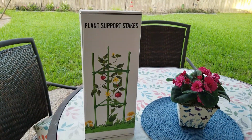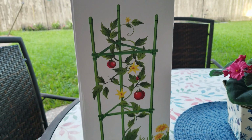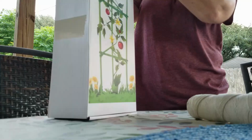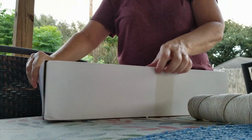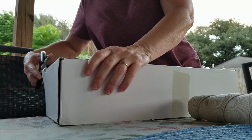Now it's time to stake up the tomatoes, and this is something that I bought off of Amazon. I've never used these before, but they had great reviews, and I will definitely link it down below in case you're interested in trying them out.